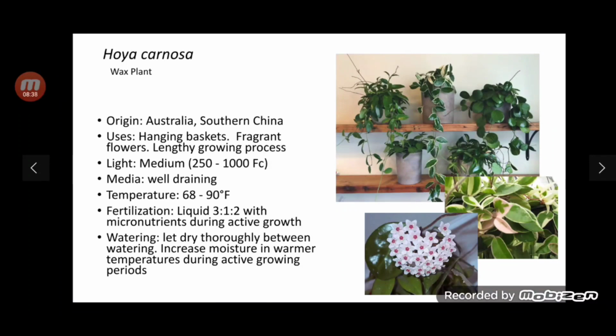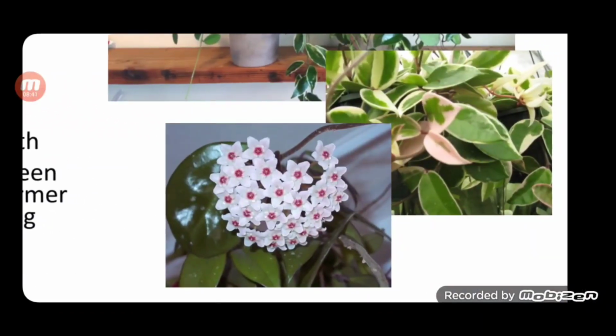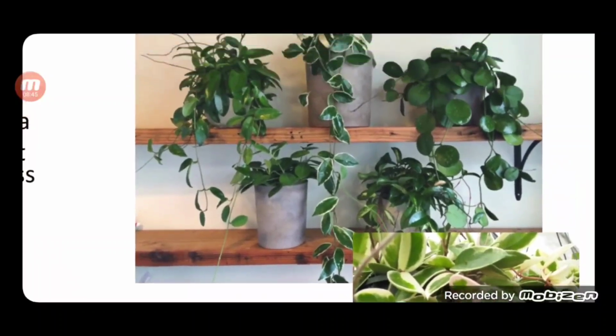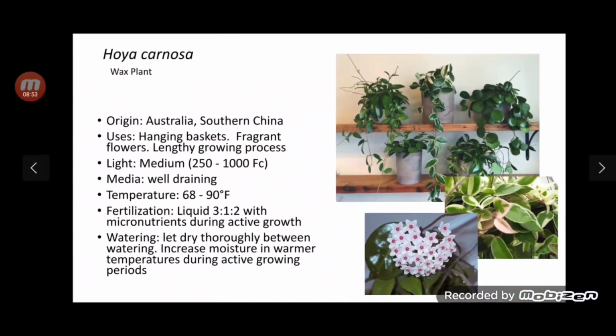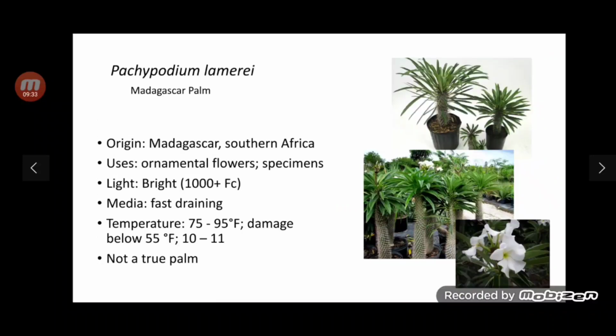Hoya carnosa, wax plant. Origin Australia, southern China. Uses hanging baskets, fragrant flowers, lengthy growing process, light medium 250 to 1000 foot candle, medium well draining, temperature 68 to 90 degrees, fertilization liquid 3-1-2 with micronutrients during active growth. Watering, let dry thoroughly between watering, increase moisture in warm temperatures during active growing periods.